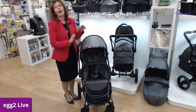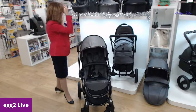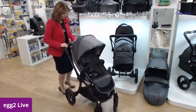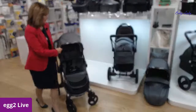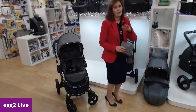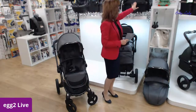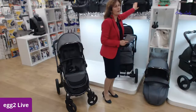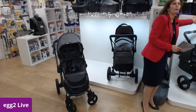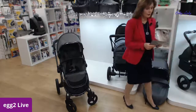So gorgeous. Right, so we're talking about fabrics. Let's have a look at the fabric choices. This new Egg 2 will come in eight fabric choices. Now, you will have three special colours. Your three specials will be the Just Black, which was also available in the Egg 1, and also the Diamond, which also was available in Egg 1, but these will be upgraded to, obviously, all of the features of the Egg 2.